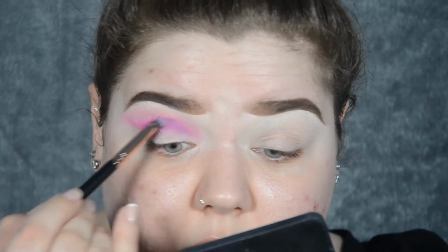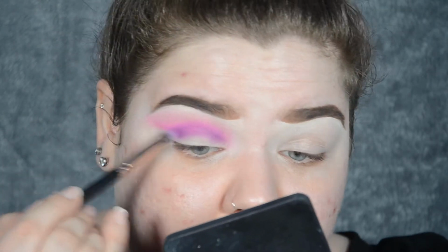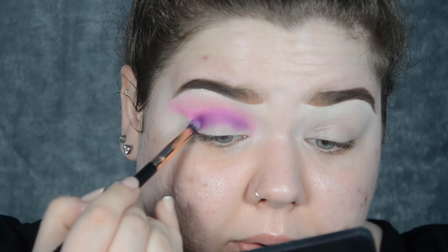I swear to God, I must have dropped like a pot of glitter on either my brushes or this palette, because I've got very fine glitter everywhere. What's going on? Let me close that bloody window. I mean, I don't mind, but I'd like to be in control of what I'm putting on, and if they are mattes, they should stay matte.